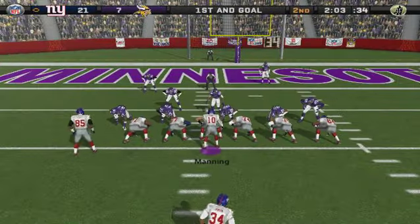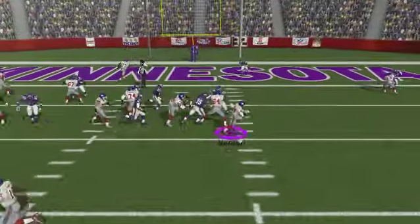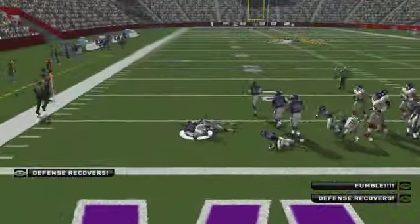Don't make a play. Stay close now. The last time they were down here, they scored a touchdown. Tucks it away. Fumble, loose ball. The Vikings pick it up.